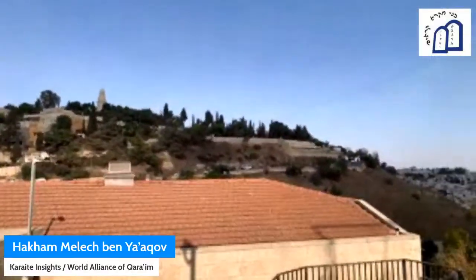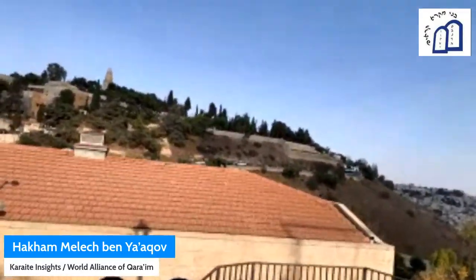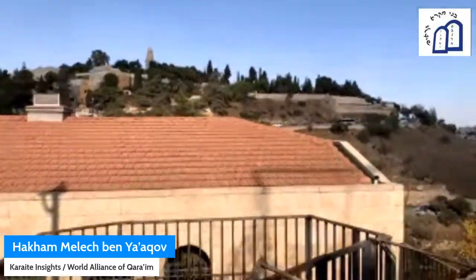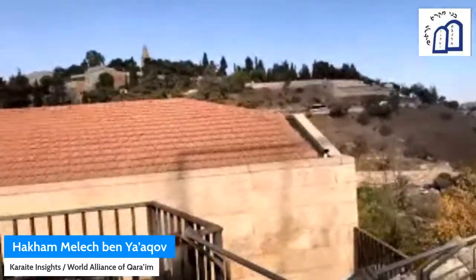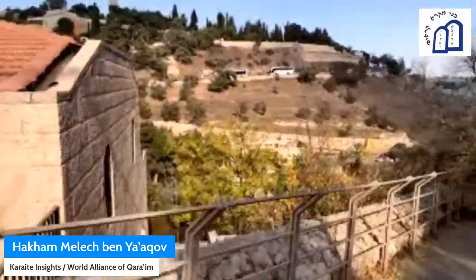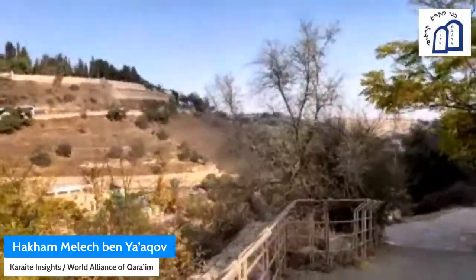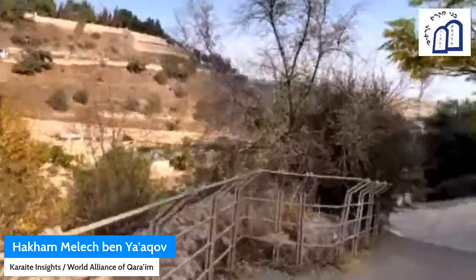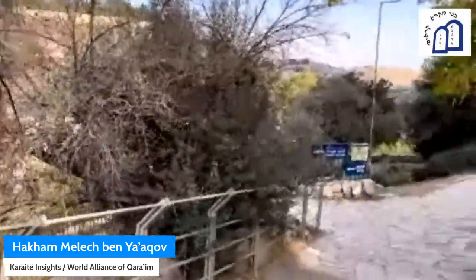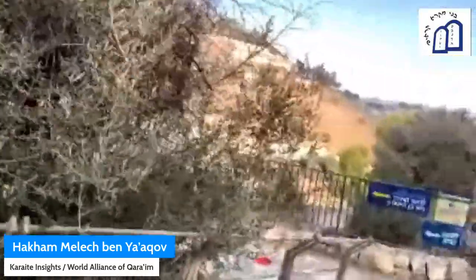So up there, that hill right there is what's called Mount Zion. Mount Zion is a later name that's given to this mountain in the Tanakh. Zion is just another word for Jerusalem, for the city of David. And if it ever mentions Mount Zion, then that's actually talking about the Temple Mount. It's talking about the mount at the top of Jerusalem or at the top of the city of David.